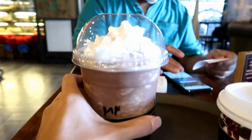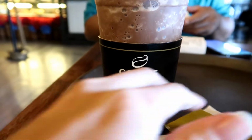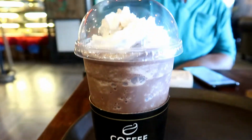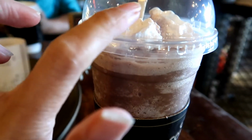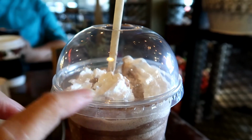My verdict on the mocha frap is that it's not really that tasty. There's a lack of sugar and the whipped cream isn't too sweet. Maybe it's how they want the drink to be, mild on sugar, or whatever it is, I don't know. I was pretty shocked since the price is 205 pesos.